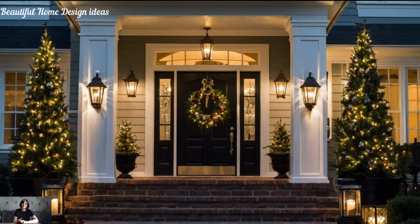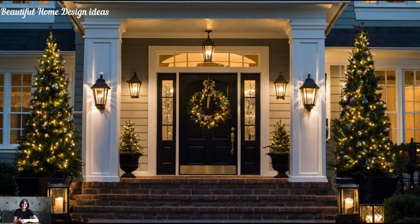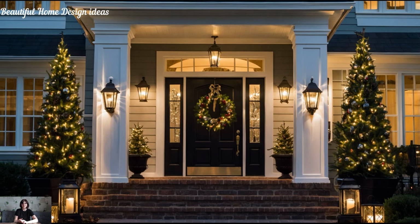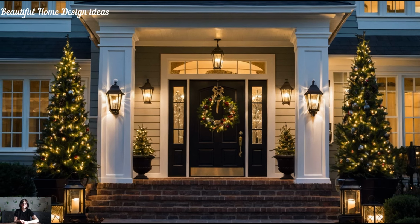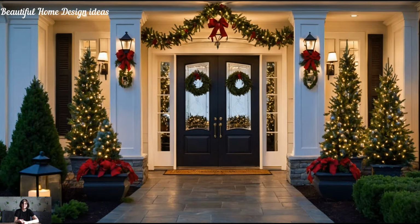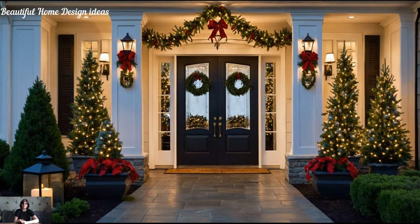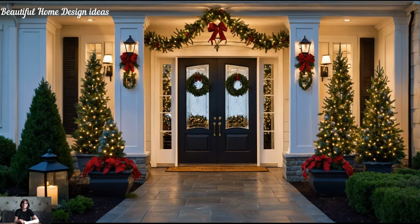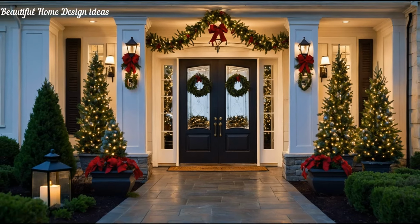Additionally, lanterns with flameless candles positioned on both sides of your entryway can add a timeless elegance, especially when arranged with sprigs of greenery or even miniature wrapped gift boxes beneath them. Symmetry is not just pleasing to the eye, it speaks to a well-thought-out design that exudes sophistication.